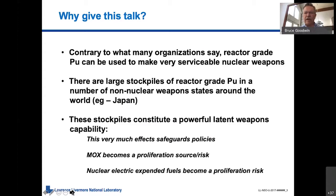There are very large stockpiles of this stuff around the world, especially in a number of non-nuclear weapon states, the most prominent being Japan. They own 47 metric tons of this stuff, and they actually have 11 metric tons in country in Japan, and you can make roughly 1,500 nuclear weapons out of that stockpile of reactor-grade plutonium. And they constitute a very powerful latent weapons capability. And obviously, this is an issue for safeguards policy.